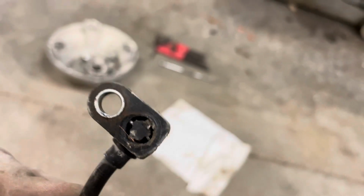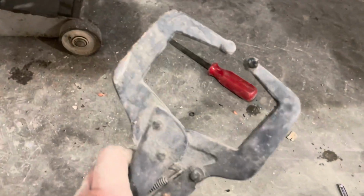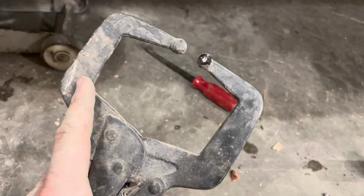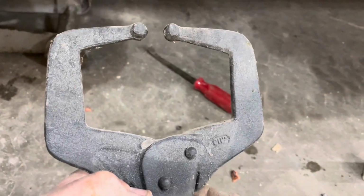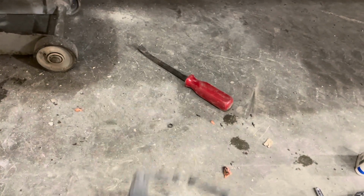So I drilled the old sensor out and got the new sensor put in. Then I figured out that it's almost impossible to get this wire to go back into these clips that hold it on the brake line so it doesn't get tossed around and damaged. That was really fun. Pro tip, if you've got a pair of vice grips like this for welding, these things were the only way I could figure out to get that wire snapped into those clips without ruining the wire or the clips or my thumbs.